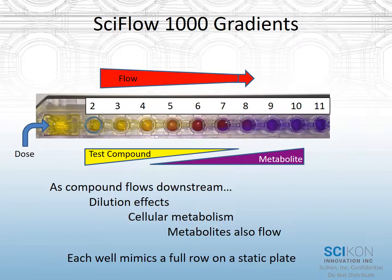So in what wells of the plate we see a certain effect gives us information about what is causing that effect. If we see cell death, or if we see efficacy of our compound in the upstream wells, we know it's a compound-mediated effect. If we see our effects in the downstream wells, we know it's more of a metabolite-mediated effect. So there's a lot of mechanistic information we get from SciFlow in addition to just the compound itself and the safety and efficacy of that compound.